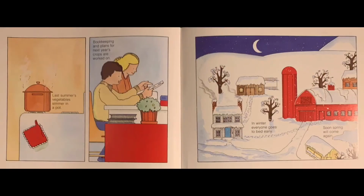Last summer's vegetables simmer in a pot. Bookkeeping and plans for next year's crops are worked on. In winter, everyone goes to bed early. Soon spring will come again.